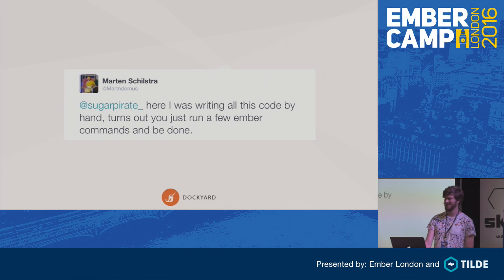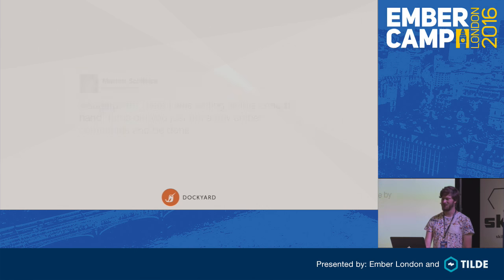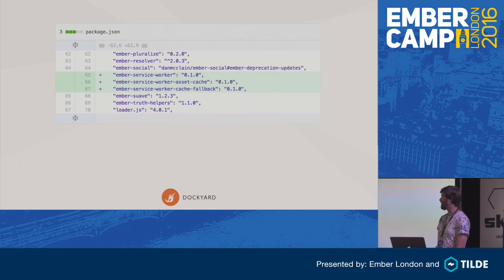So when I was done with the proof of concept of Ember Service Worker, I submitted a pull request to the Dockyard website. And this is all I had to do. It's three lines in package.json.